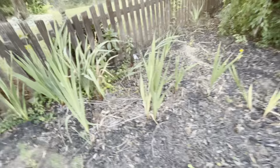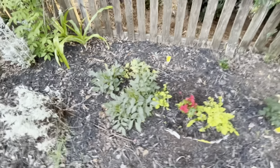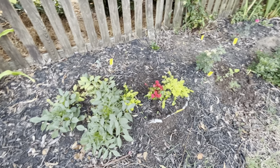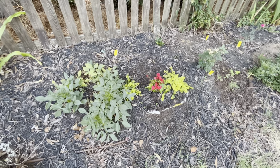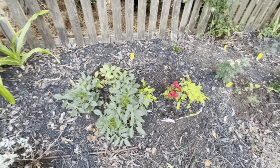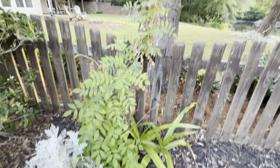But trying to think what else we have over here. A few things that we've put in. This is an area that has typically struggled to some extent. We're not sure why exactly, but we're trying some different things to see what will come up or stay alive, I should say.